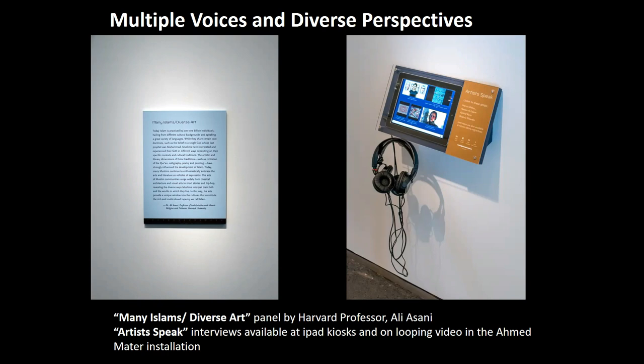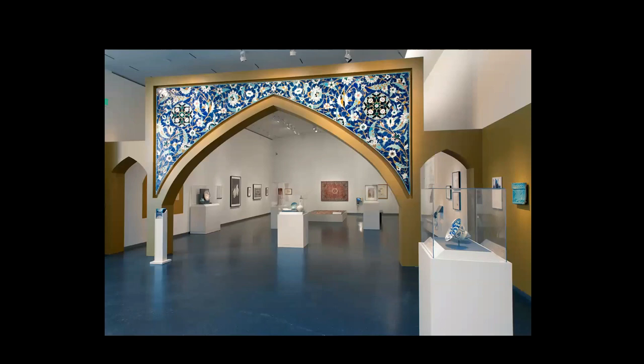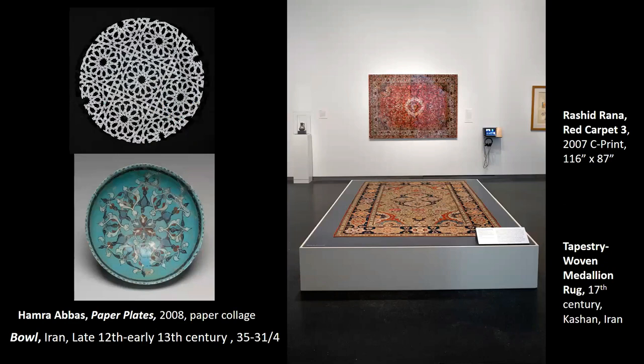And then the artworks in the show, which you can see in the gallery, we used that wonderful arch to frame the entrance into the space, where all these conversations came together. And then the artworks were grouped together where they shared aesthetic concerns or similar materials or similar content. So we see this here in this juxtaposition between a Hamra Abbas geometric paper plate against a beautiful Kashan bowl. They're both interested in geometry, but they're both doing something very different.